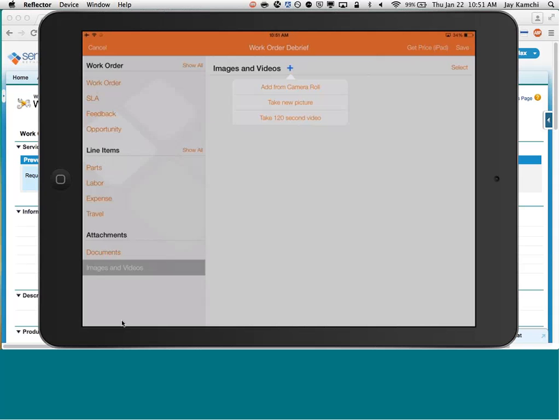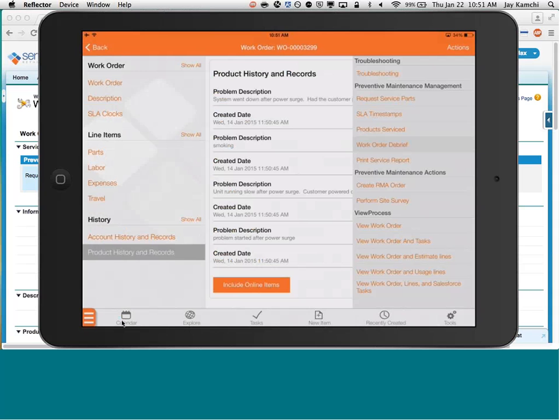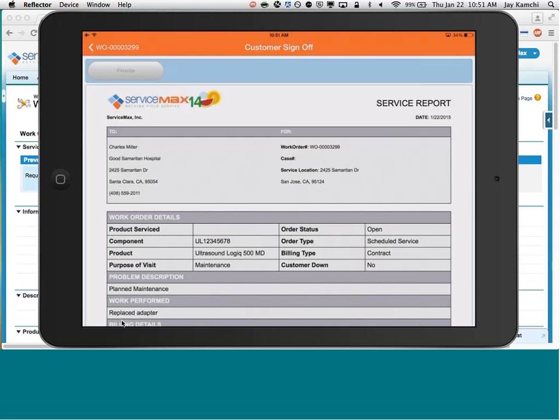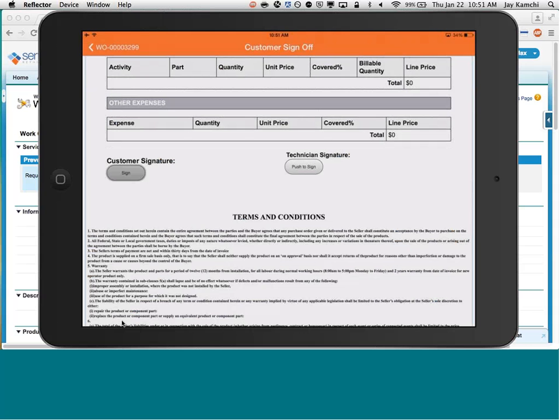All right. So let me cancel that, and I'm going to capture a signature on the iPad as well. Just to show you that it doesn't matter whether you're on an iPad, an Android tablet, an Android phone, an iPhone. You can do the same thing.